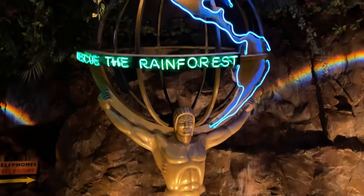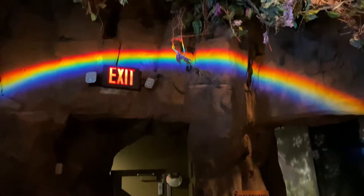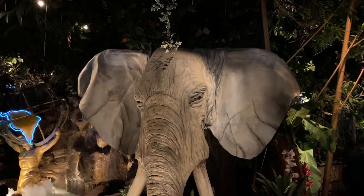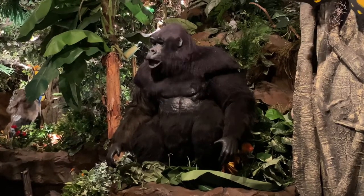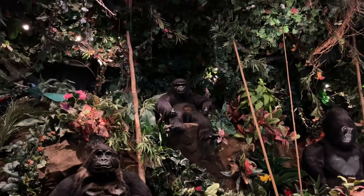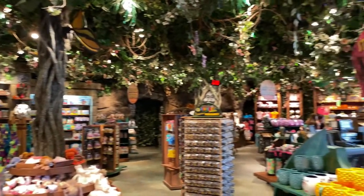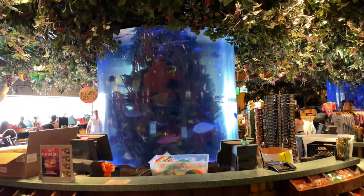Atlas has a message for you. Rescue the rainforest. Somewhere over the rainbow. Every now and again, they come alive. Check out the cute little baby gorilla. And here's a quick look at the gift shop, complete with a tropical aquarium behind the registers.